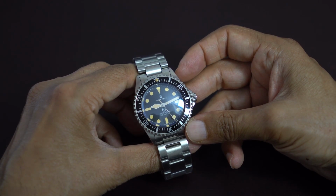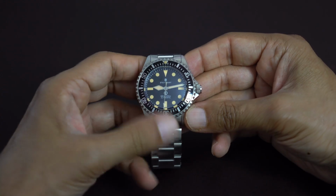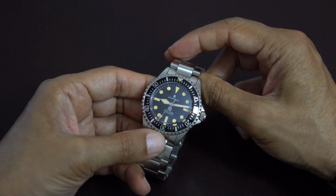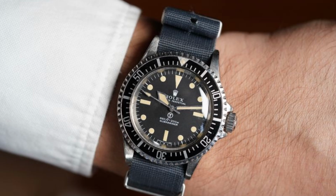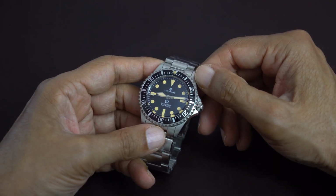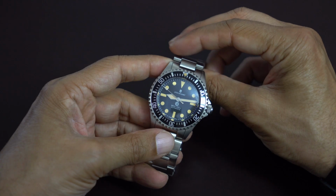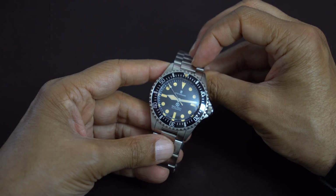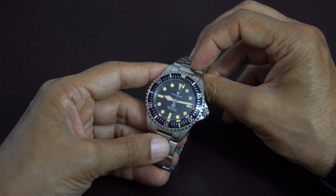So on the dial you can see it says 200 meters water resistant, but in actual fact it's 300 meters water resistant. The reason they did that was because this is a homage to a Rolex Milsub, and that was 200 meters water resistant, so they just wanted to keep it in line with that one. On the back of the watch it does actually say 300 meters water resistant. But when they updated it about a year or so later, they did put 300 meters on the dial, and also on the dial where you've got the Steinhart logo and Steinhart at 12 o'clock.